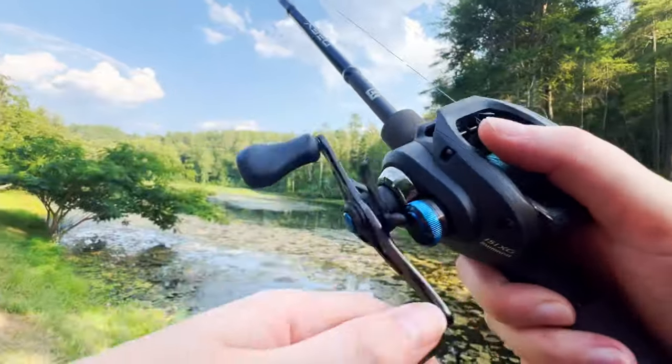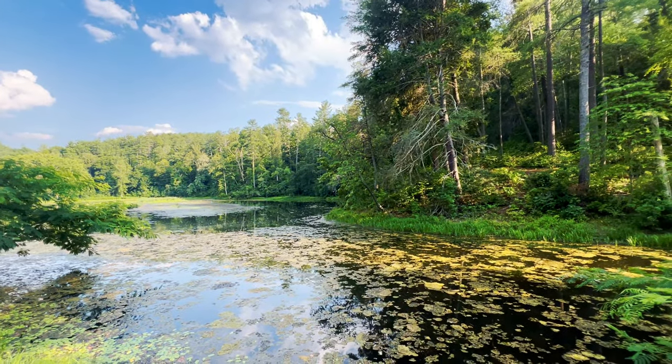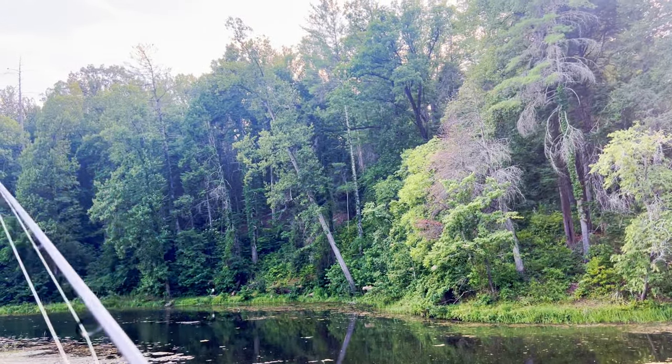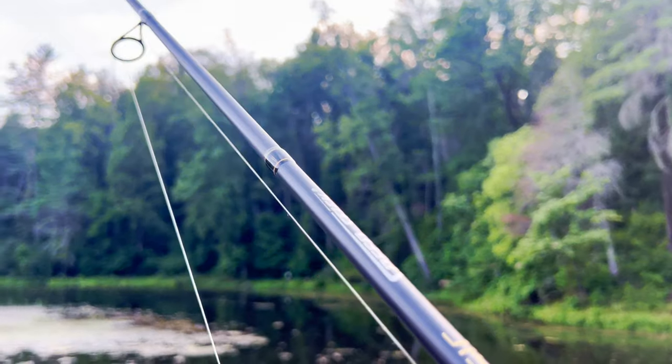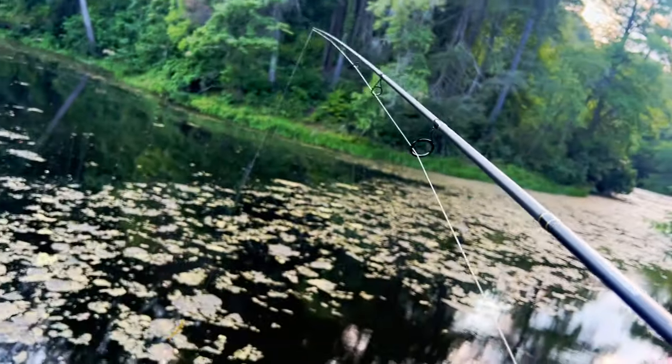Oh, I missed. I had a blowup. Second blowup I missed. Let's keep moving. Throw the worm for a second. I've worked the frog all through here. Got a bite, but no taker. And I hear the frogs down there.